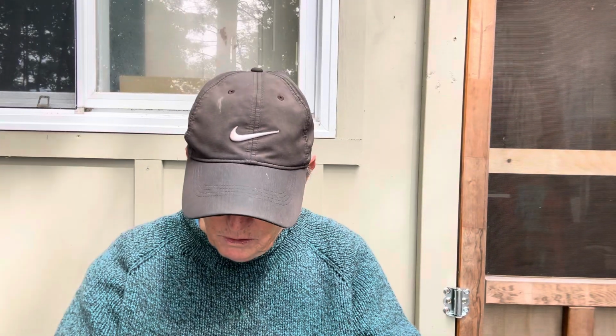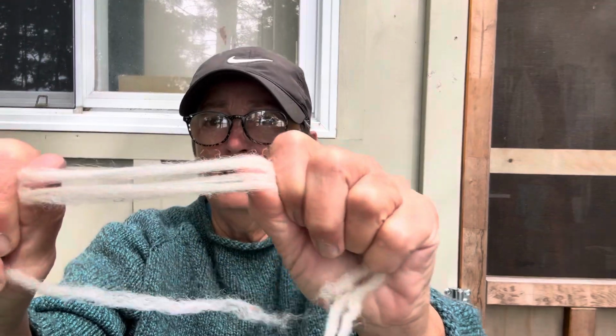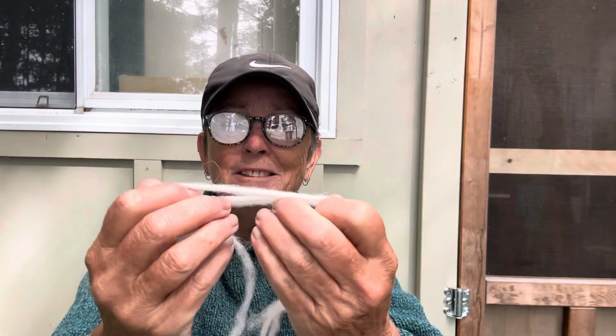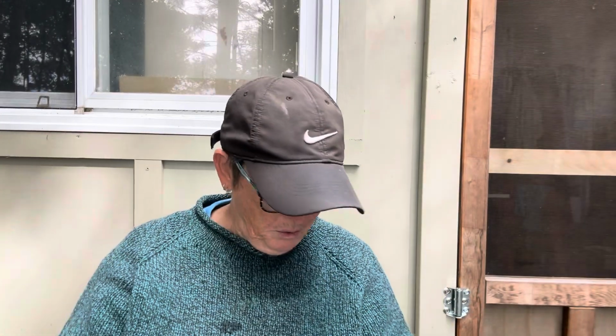Whoops, there it is. 2, 4, 2, 4, 5, like that. Comes out like that. Like that. And I've been wanting to try unspun yarn for a while. Like, I don't know, I'm just curious. So I bought 2 cakes of this.